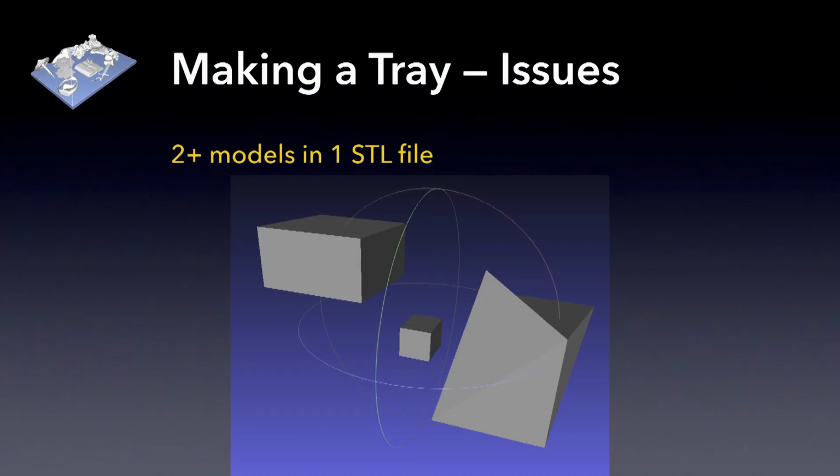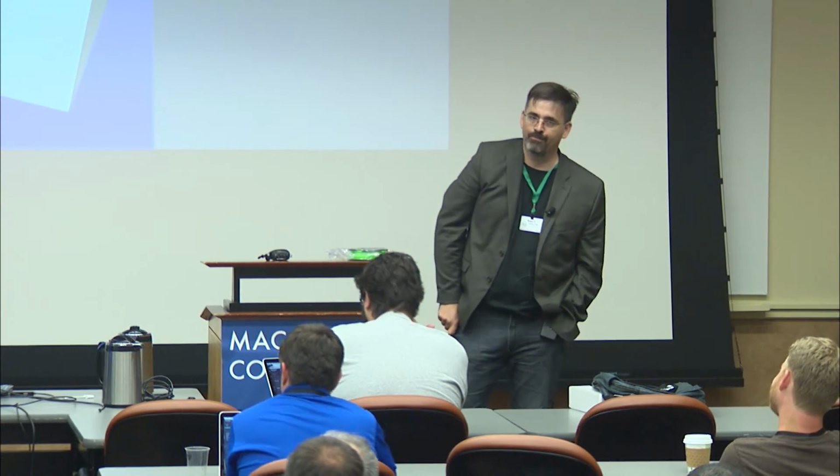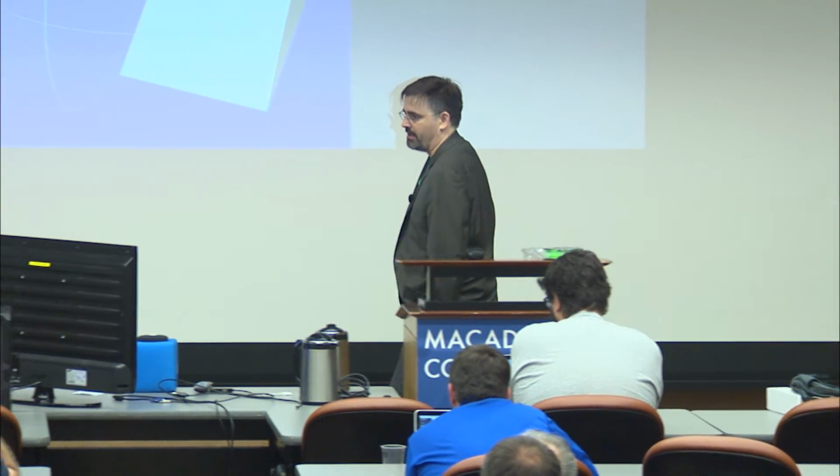And students frequently don't know what they're doing. So if something cannot exist in the real world, such as a single flat polygon with 4 sides, where polygons have to be flat, and you have a 4-sided polygon where unfortunately all the points are not on the same plane, your 3D printer is going to go, this makes no sense, and refuse to print it. You have to do some other things.